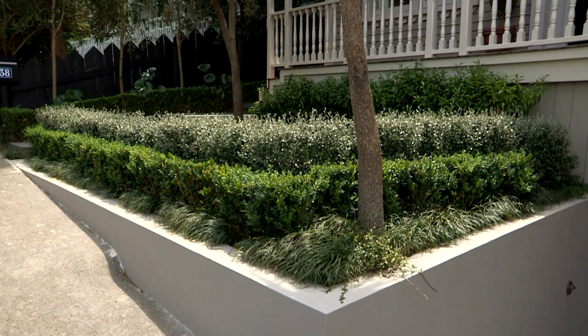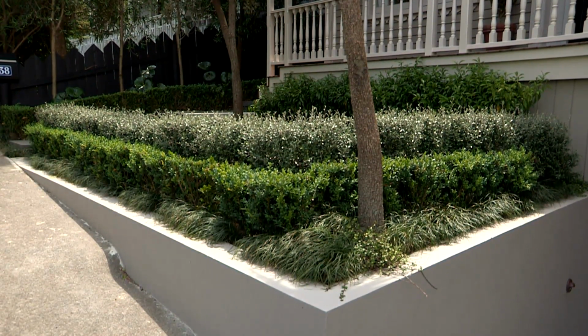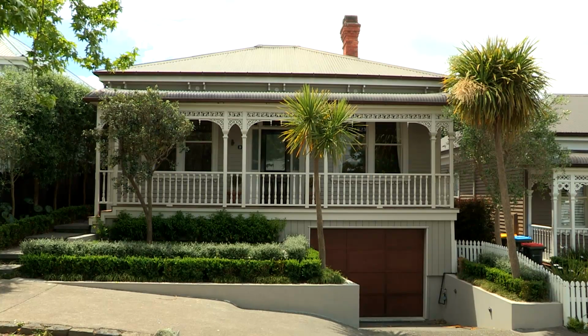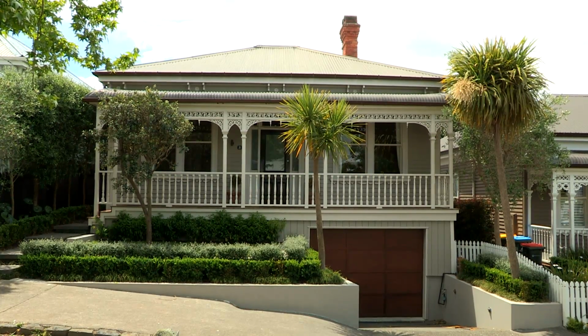I really wanted to avoid putting a fence or the standard picket fence along. So I created a barrier by using layered hedges. Even though there's no fence in the garden, the hedging is actually creating a barrier.